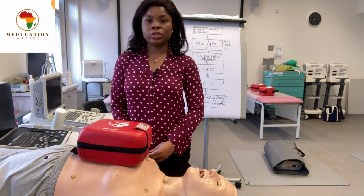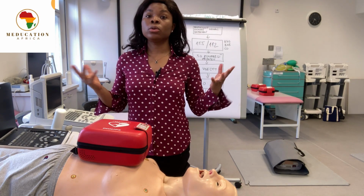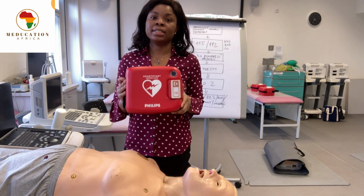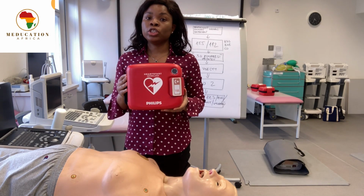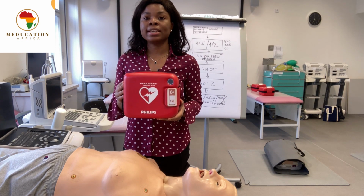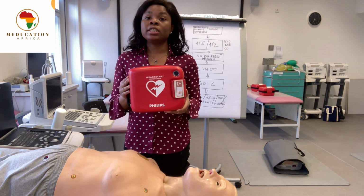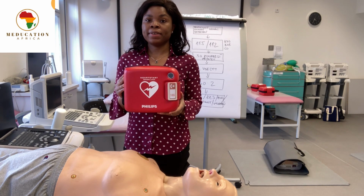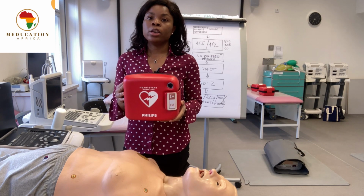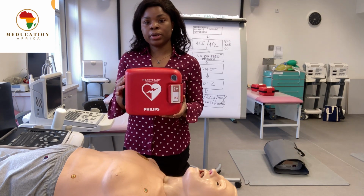Every single public institution, government offices, schools, and even shopping centers should have this device because it saves lives. A single shock from this device can increase a person's chance of survival by up to 70%. For each minute you delay a shock from this device, the person's chance of survival drops by about 10%. So what is this device and how does it work?